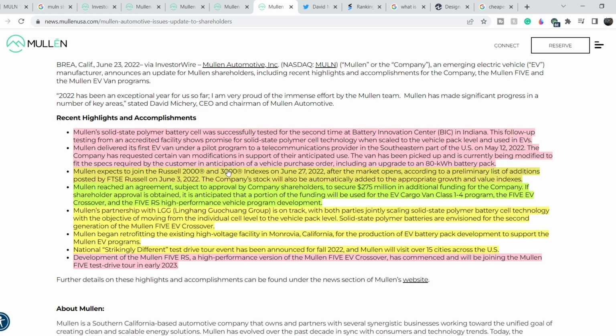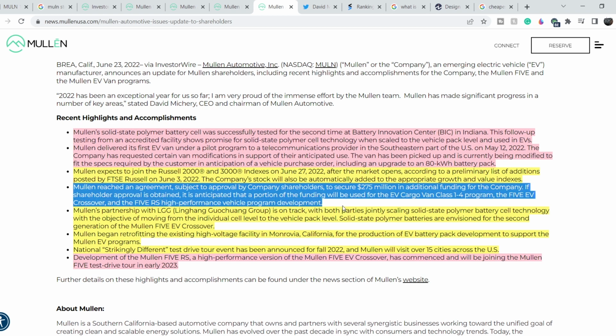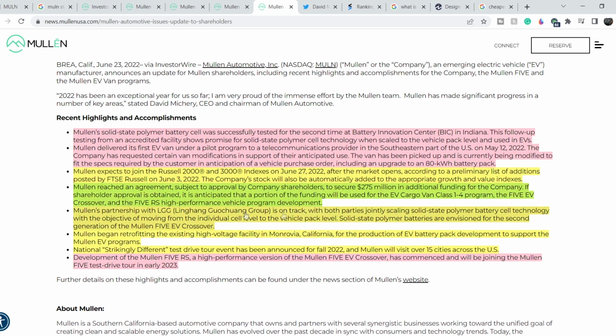Next one, Mullen expects to join Russell 2000 and 3000. And definitely this news is nothing else but the technical news, and it cannot be the major news for Mullen. Next one, Mullen reached an agreement subject to approval of company shareholders to secure $275 million and so on and so forth. And this news is important for the company, but it is only the anticipation of this agreement. Next one, partnership with LGG and so on and so forth. And it is not the major news because they declared only an intention to make some research and development actions.